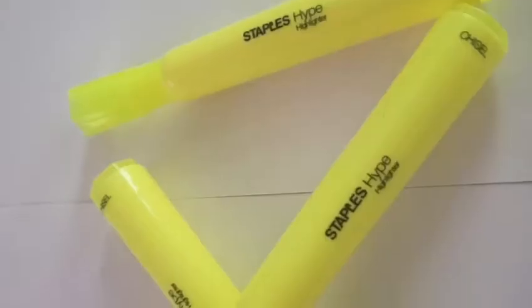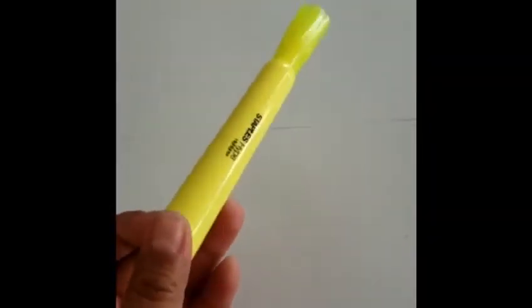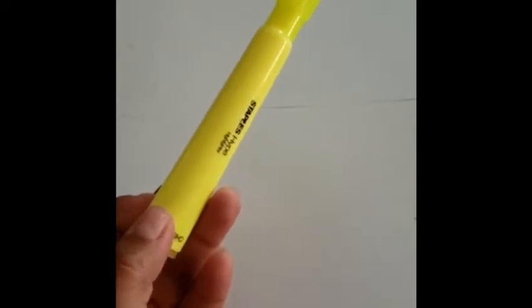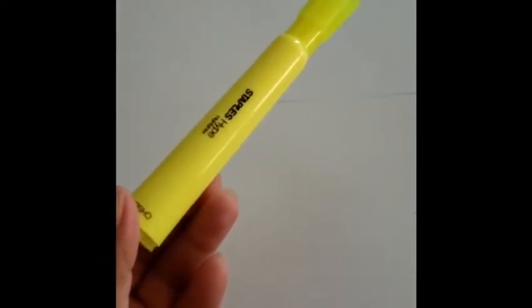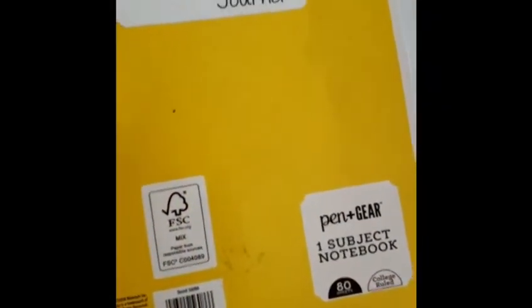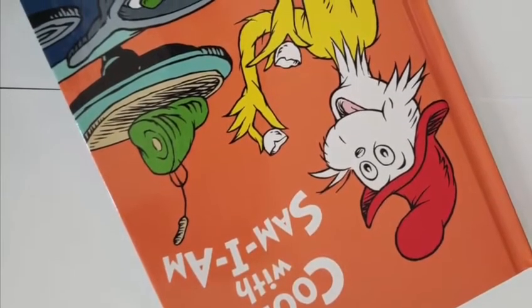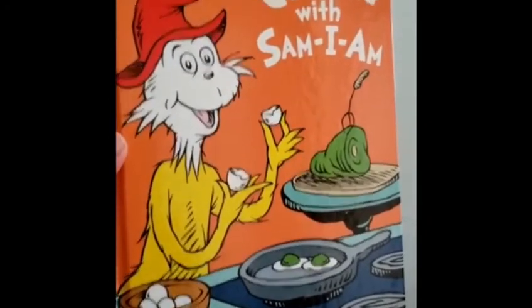Crayola. Marcador fosforescente. Marcador fosforescente. Libreta. Libro. Libro.